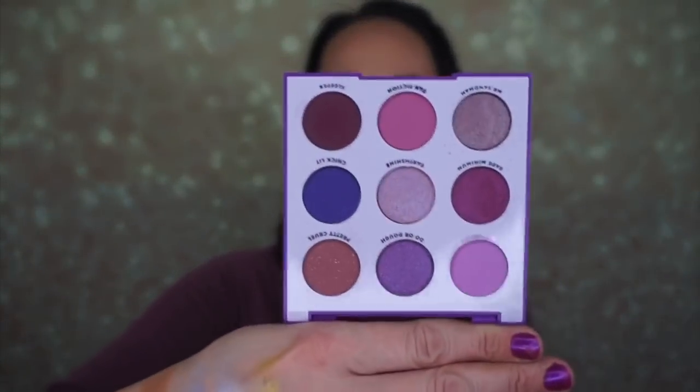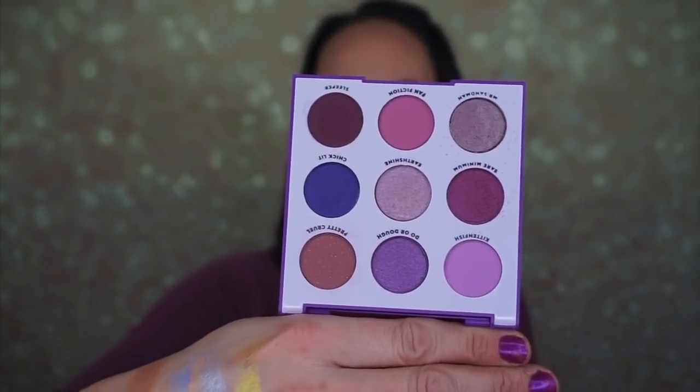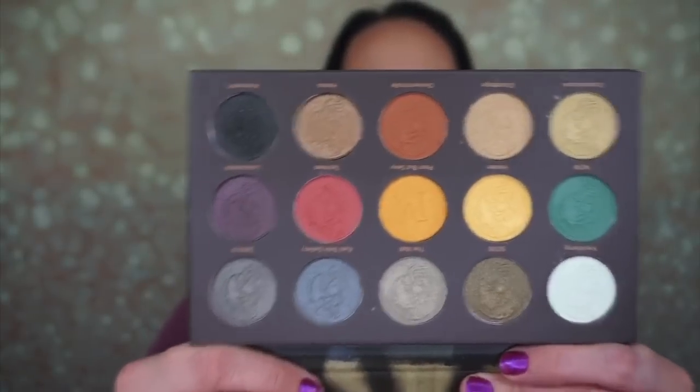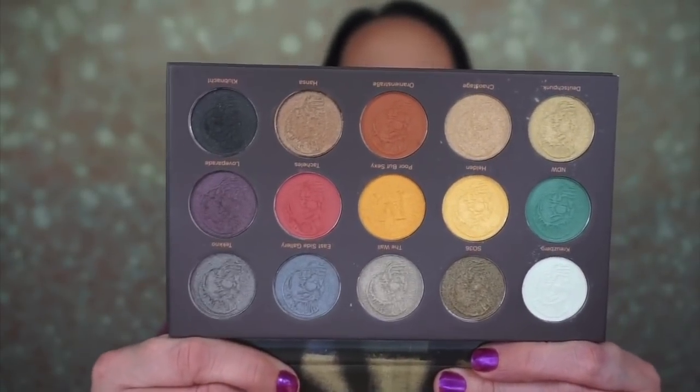Then we have the ColourPop It's My Pleasure. And I got this in a Bijou beauty box. And it looks like this. And I've used it a few times, not like a whole bunch, but I have used it a few times. I love ColourPop. I got the Nomad Berlin Underground palette in my BoxyCharm. And these are mostly shimmers. I just haven't gravitated to this one.